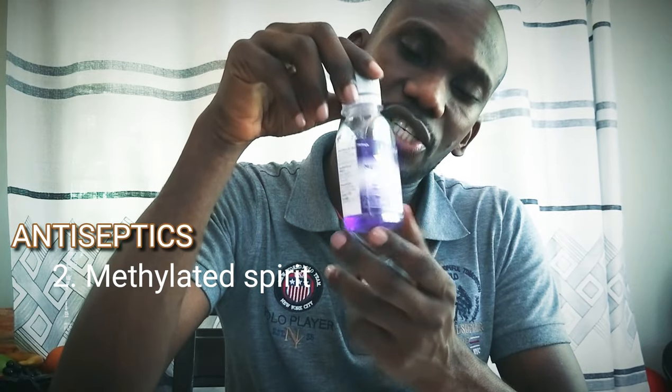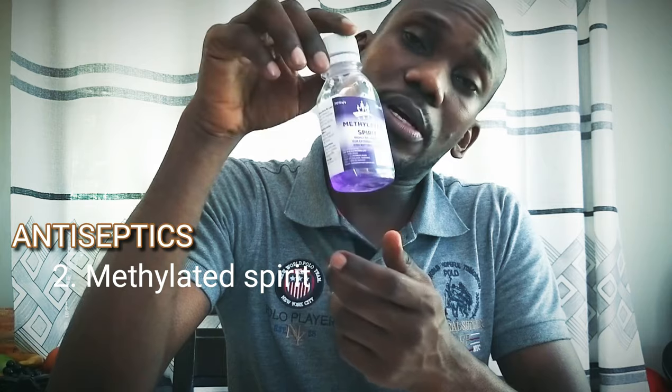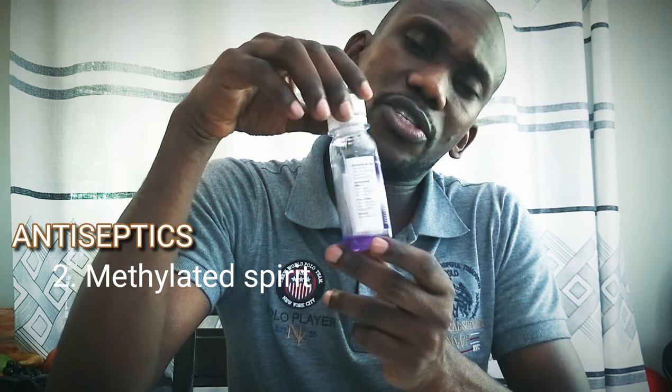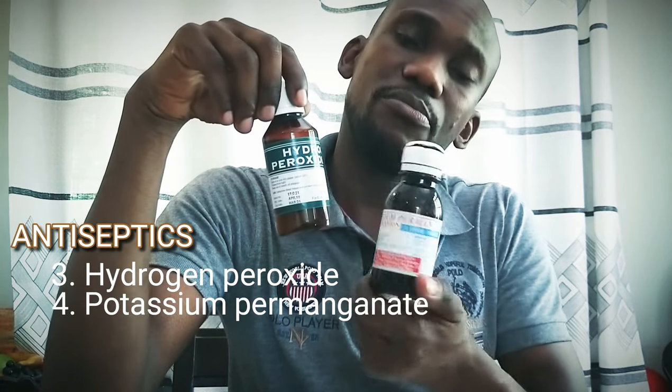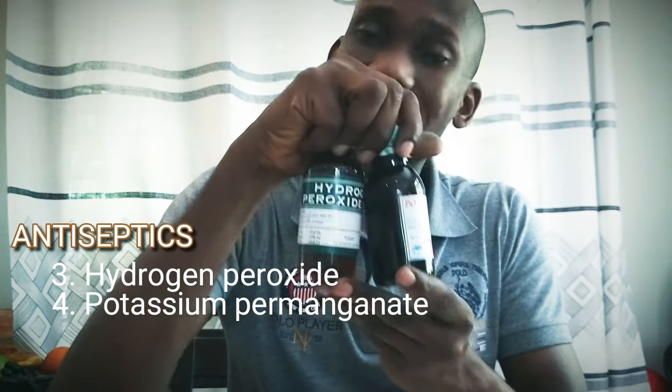To clean the wounds, sometimes I use methylated spirit, but I usually don't like it that much. I use methylated spirit a lot on injection sites, where there's just a small injection hole. First I disinfect that area, and then I inject the animal. After I inject, I again disinfect that area, just to make sure that I don't welcome bacteria into the injection site. But I don't like it a lot on wounds because it causes the healing process to take longer, even though it keeps bacteria away. I sometimes also use hydrogen peroxide or potassium permanganate to clean the wounds. So these are also very important to have at your farm.